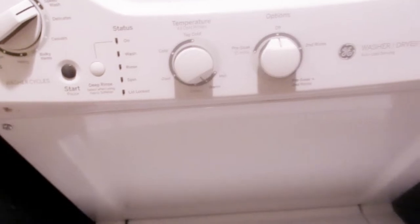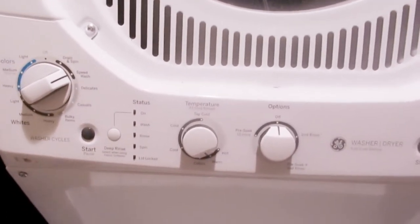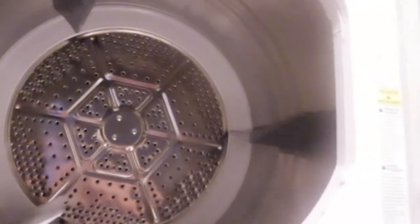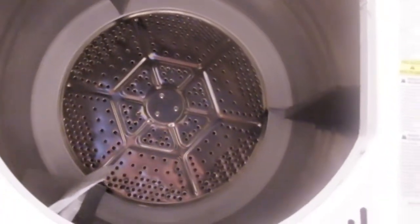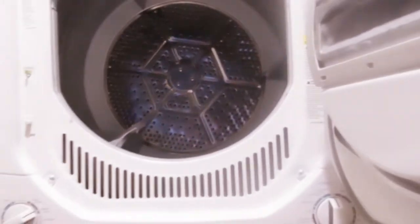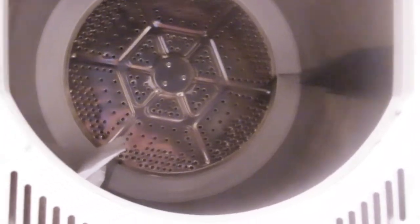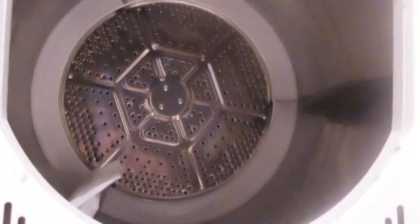So while I'm waiting on these to wash and you guys are here, that's what I'm going to be doing next. I'll be right back once those pants are through washing, and then we can go into drying our pants, and I'm going to show you how I dry my clothes as well, and tell you some tips on how to get your clothes wrinkle free without using an iron in your dryer.